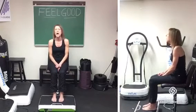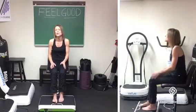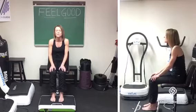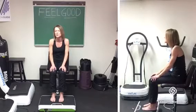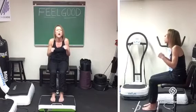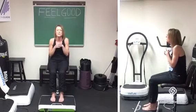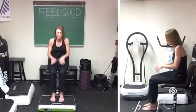So what you'll notice on the higher frequencies, it's a little bit less of a wobble. You don't feel that shaking back and forth like you did in the slower frequencies on your pivotal. On your vertical, you might feel the movements a little bit more prominently in those slower frequencies where those muscles are firing and contracting at a slower rate.